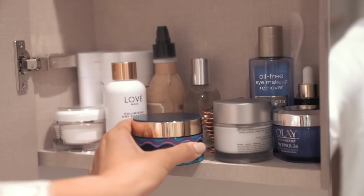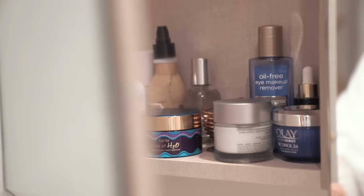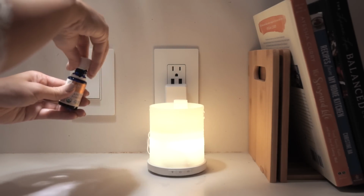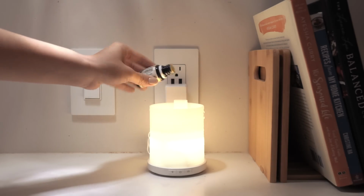After massaging the gel moisturizer into my skin and neck, I basically get to do whatever I want before bed. Tonight, I'm going to wind down with some aromatherapy and a matcha latte.